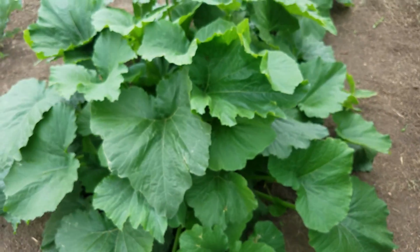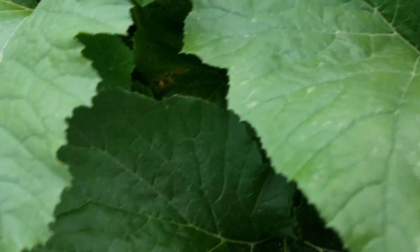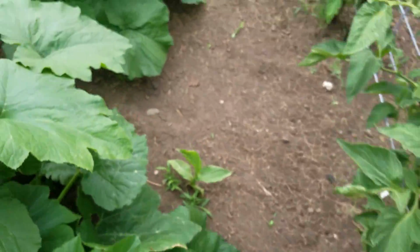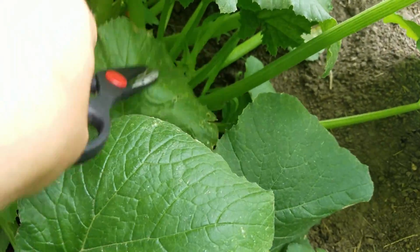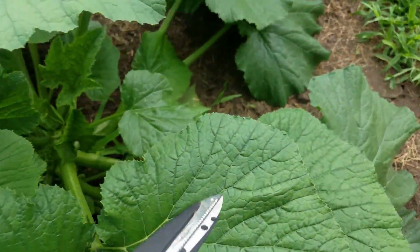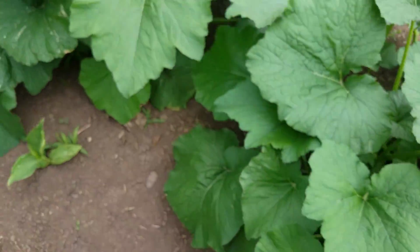Just thinking of trimming this. It's quite the bush. It's hard to see what's in here. There's a couple of zucchinis in there. But man, I can see why people trim these a little bit. This one's from seed. And that's got a nice little one right there. So, anyway.